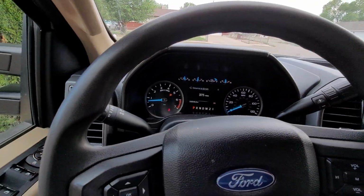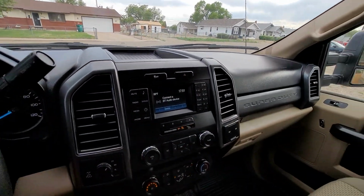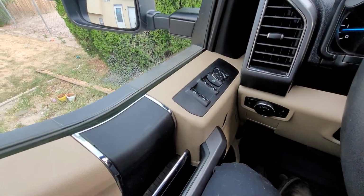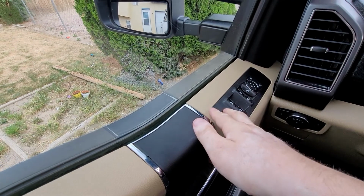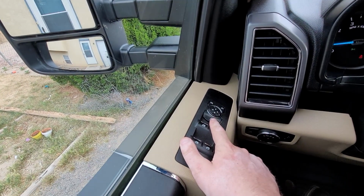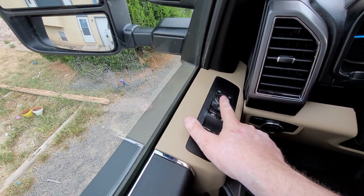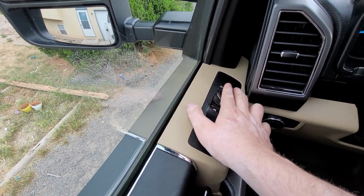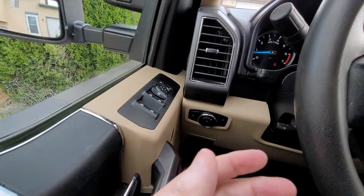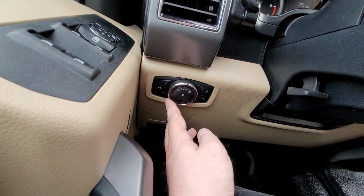There's everything starting up for you guys. Give you guys a quick guest driver area tour. Power windows. That is your window lockout. Mirror controls are up here. You can select the mirrors using those buttons and use the pad too. And down here are the headlights. They are automatic headlights.